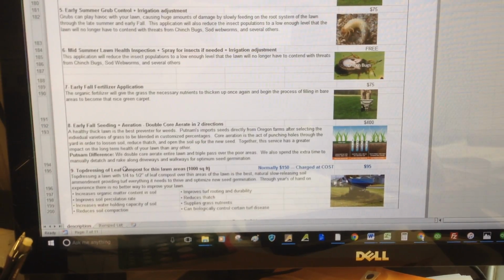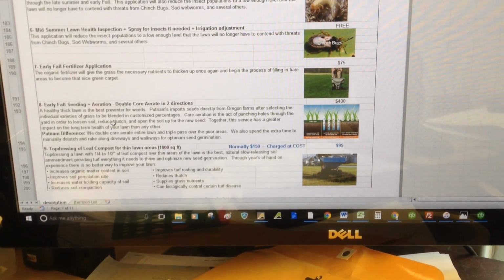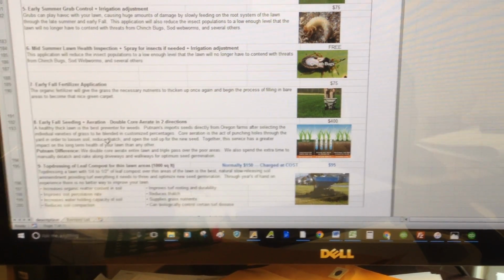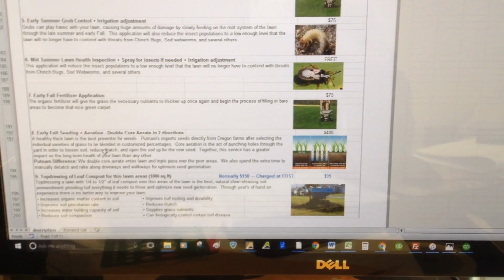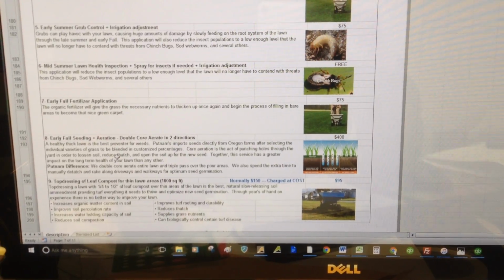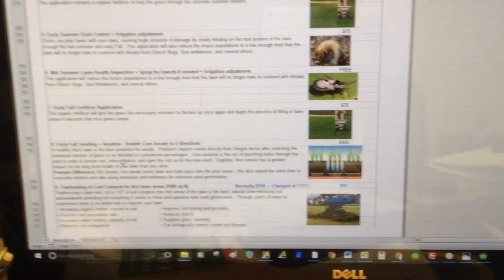The other thing that we're doing is, through experience, we've found the best way to improve the really thin areas of your property, in conjunction with the core aerating, is spreading leaf compost. So we have this expensive machine that spreads leaf compost on top of the core aerated lawn. It allows the seed to sit about a quarter to an eighth of an inch below the surface, and it has the best results for getting the lawn looking as good as possible.